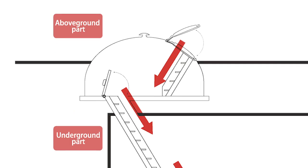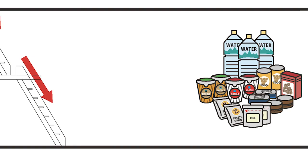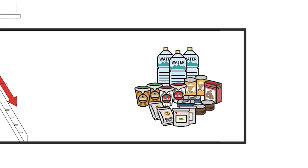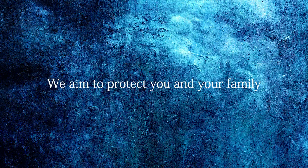Furthermore, it can also be set up as a route to a large-scale underground shelter. If Coccon were established as the route to such underground shelters, you would be safe from collapsing buildings, as well as route cutoffs due to said collapsed buildings. We aim to protect you and your family.